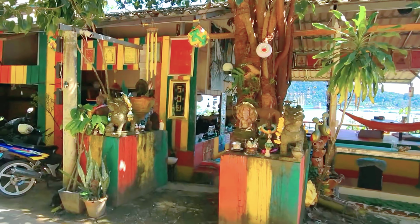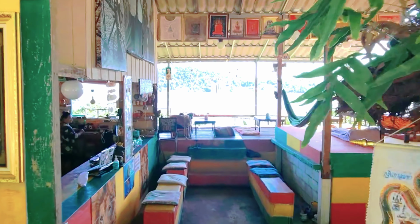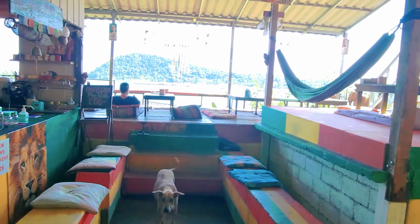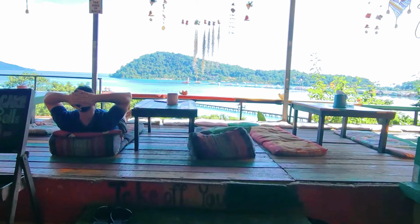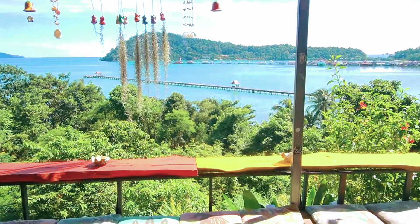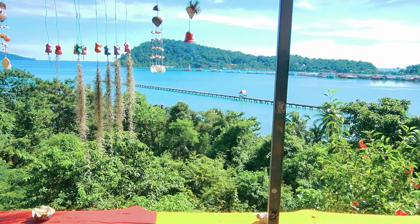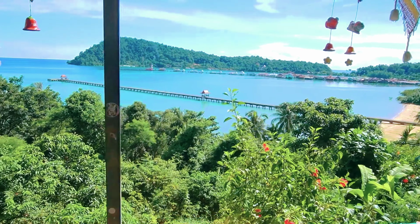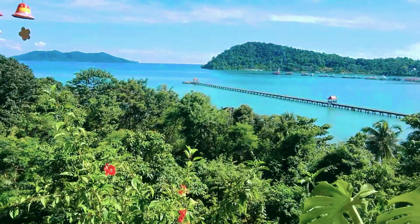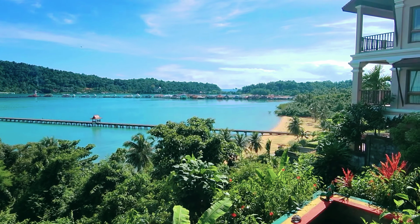Man, here we go. That's the view, always a must stop. The views are always fantastic here at Rasta View. So here we are. Check out that view. Look at that. Wow. And there's Bang Bao Pier over there in the distance.